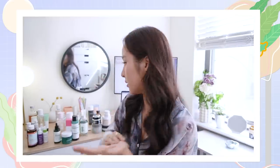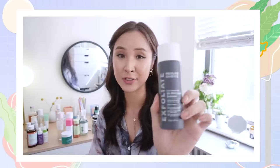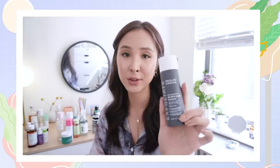So you can see these will all help with pores but are also brightening because it's resurfacing the skin. Now going on to BHAs, something that if you guys are acne prone, oily, you will know a lot about. This one is a cult favorite. I suggested it to everyone. I gave it to my mom, I gave it to my friends, and it really helps with acne prone skin.